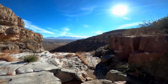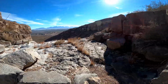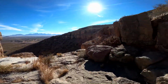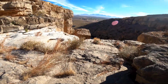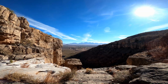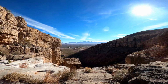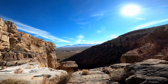And what we're going to see here is the famous split rock. Maybe I shouldn't say famous. Not that many people know about it. And it's right down there. Really a beautiful view here. Organ Mountains in the mist. Goat Hill Mountain a little to the left. Right by the rock wall to the left, you can see San Agustin Peak.